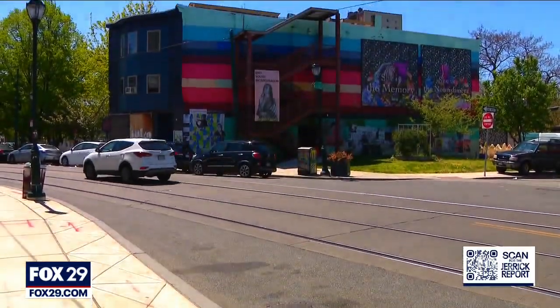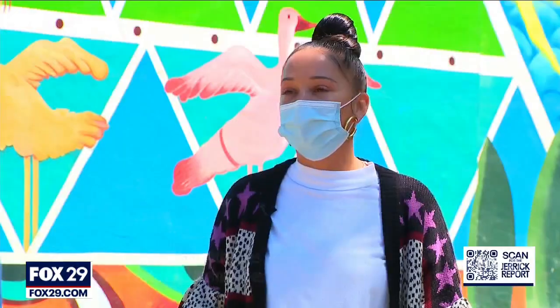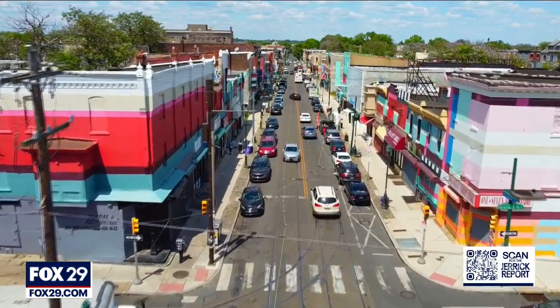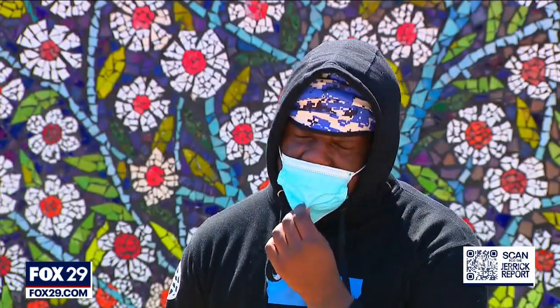The Village of Arts and Humanities is a neighborhood organization in the Fairhill Hartranft neighborhood. We are an organization that works at the intersection of art and social justice. We sit in the 19133 zip code. It's one of the highest incarceration rates in the city. It's very difficult to meet or engage with anyone in this neighborhood who has not been touched by incarceration in some way. I was locked up at the age of 14.